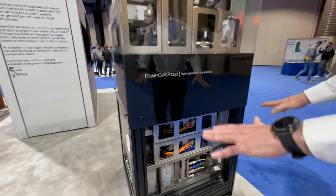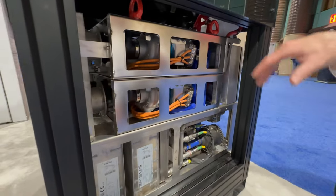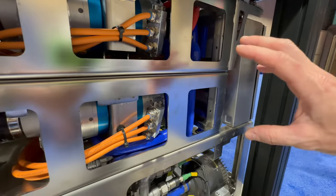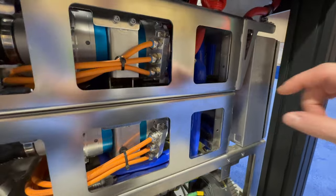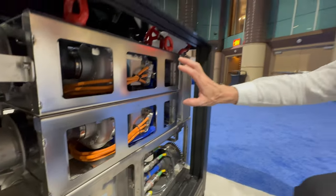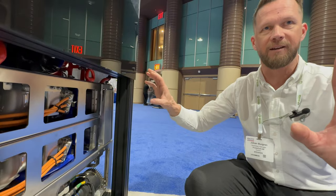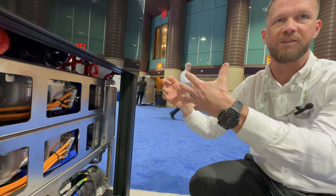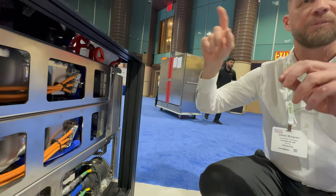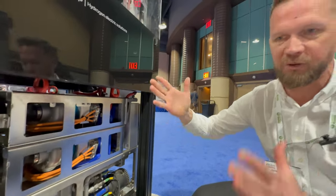What is the bottom of the system here? This is what we call the support module, which consists of a few layers. Here are the cathode compressors. They compress the air coming from the ship side, going into the stacks, and taking part in the reaction. This is where we get our oxygen for the reaction. We're using oxygen on one side and hydrogen on the other side of the membrane. The protons pass through and create water on one side, and the electrons go through the outer circuit. So basically we're creating a potential.